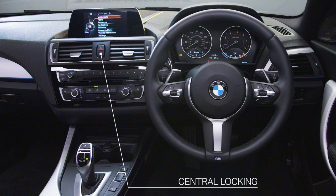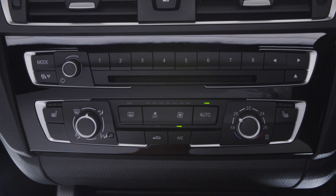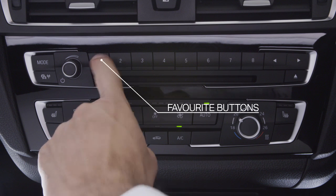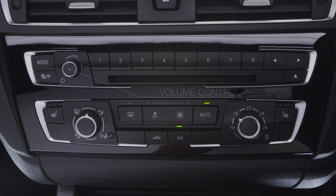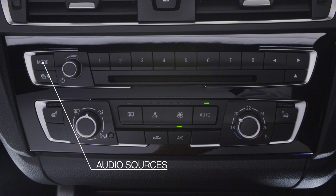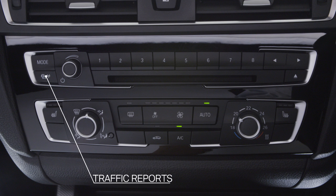car from the inside. The center console, angled towards the driver, houses a number of key functions, including the favorite buttons, which can be personalized to your most commonly used iDrive features. The volume of the entertainment system can be adjusted or muted, and radio stations or music tracks can be selected and skipped. By pressing the Mode button, you can toggle through the various entertainment sources, and radio traffic reports can be switched on or off at the touch of a button.